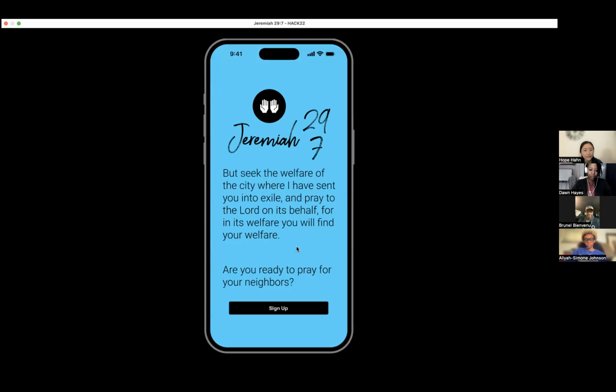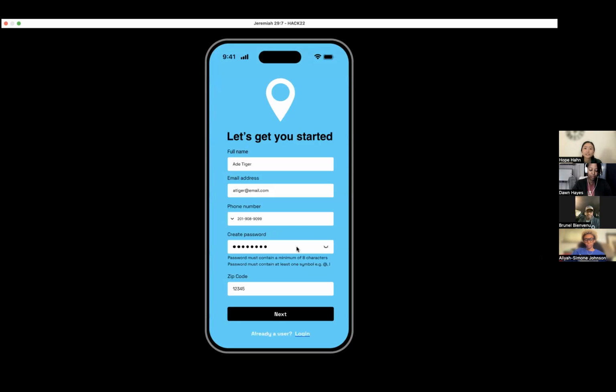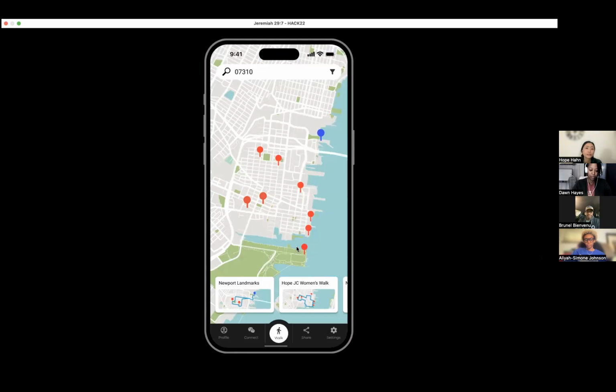So we have our app here where you sign in and enter your information. And then from here, you can really see the different landmarks that we showed before. We might even be able to see, for those landmarks, places that you'd like to pray for. So maybe for this church specifically, they're having a VBS starting soon, or some unhoused outreach that you could join in on as well. So this was another layer of trying to connect people to their local community.